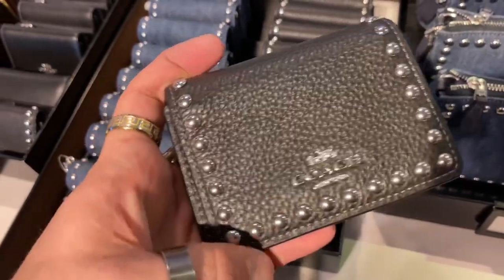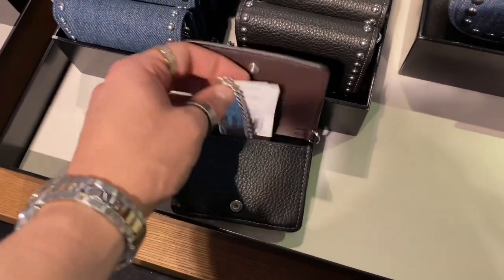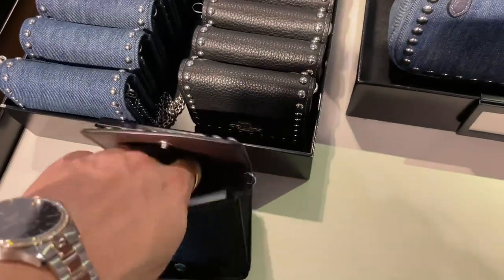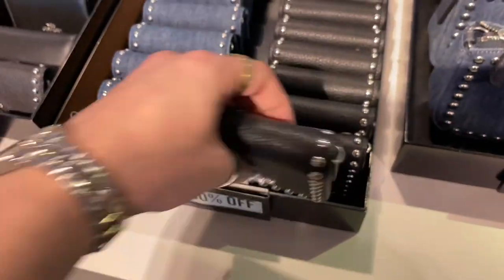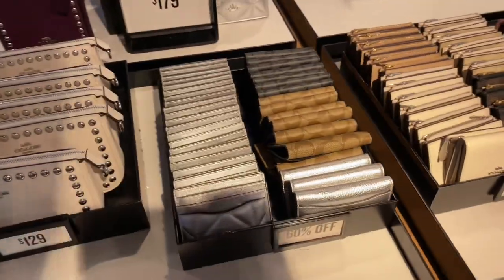If I did have to pick, though, I'd probably take the black pebbled leather, because I like black. And with the rivets, it just looks way more punk. 220. Wait, did the other one say 220 as well? Still, that's still like $100 though. Math still wasn't wrong.